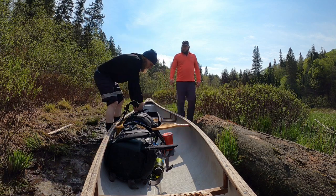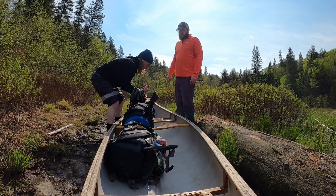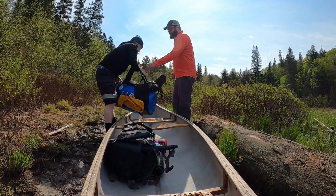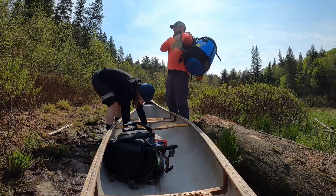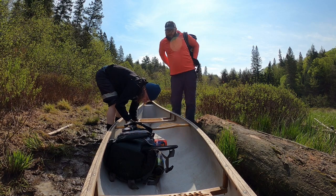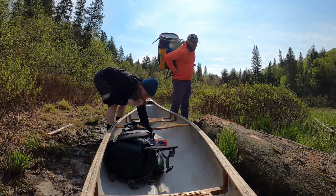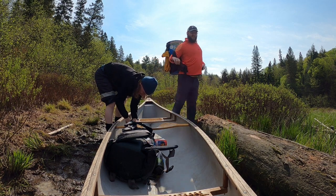Get this thing and the loose things, I should be able to get that back. I might have to come back down here again. Day one food. This is heavy.